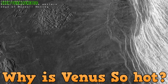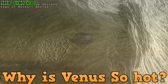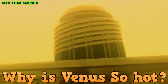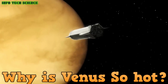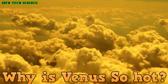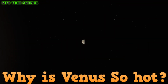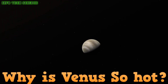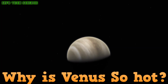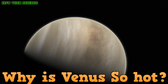These three factors, proximity, greenhouse effect, and atmospheric composition, form a lethal cocktail of heat, transforming Venus from a potentially Earth-like planet into a boiling, sulfuric wasteland. But the story doesn't end there. Stepping onto Venus would be like taking a dip in molten lava disguised as a planet. With temperatures hot enough to melt lead and an atmosphere dense enough to crush you like a soda can, Venus holds the dubious title of the most hellish world in our solar system.